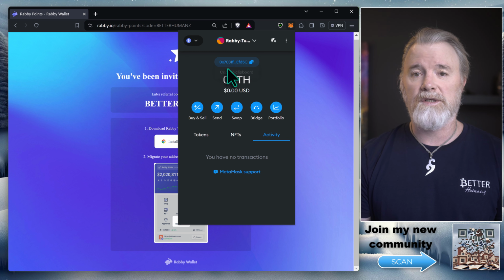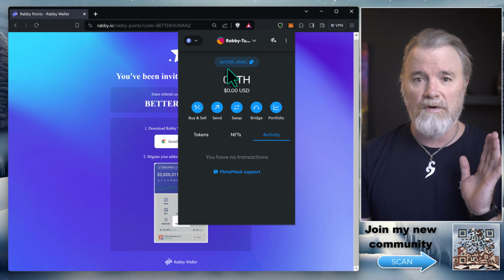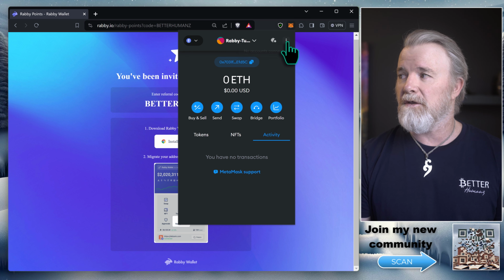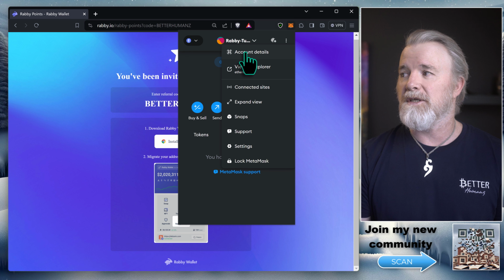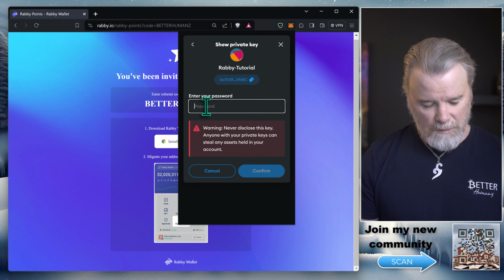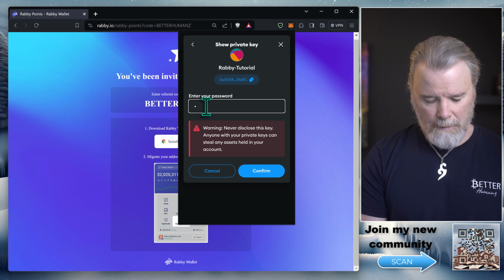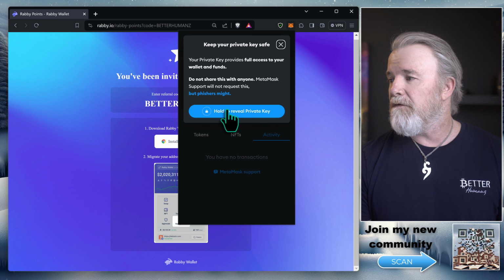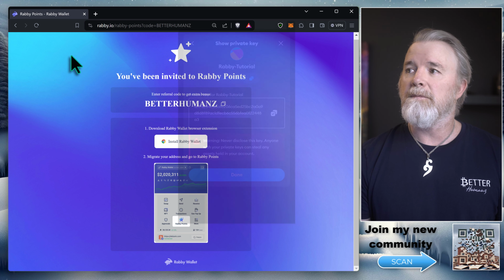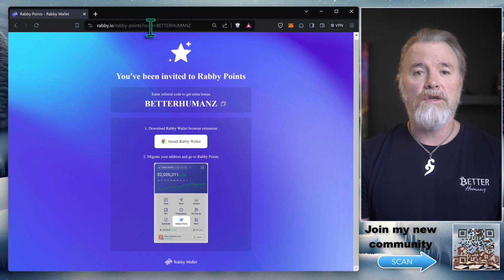Go to your MetaMask, all right? This is just a dummy one, so it's not going to bother me that you see the private key, because I'm never going to use this account. So come to your MetaMask, come to the three dots, come to account details, click on show private key, put in your password. Get your private key, hold it. Okay, copy it, come to this page, and you can do the same with this.